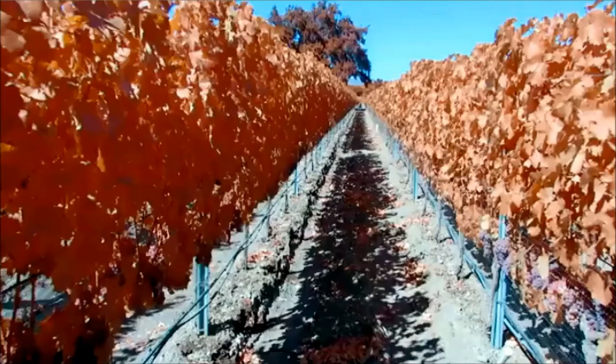This is the canopy. I know it looks kind of like a horror flick because it's nothing but red and infrared images, but this is the fruit zone. This is the most important part to the farmer.